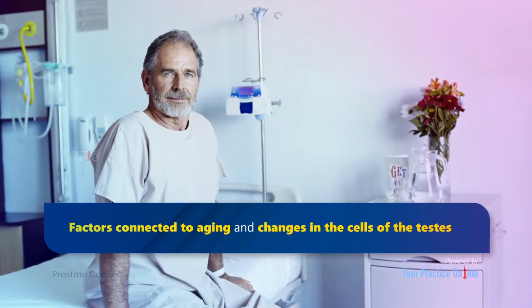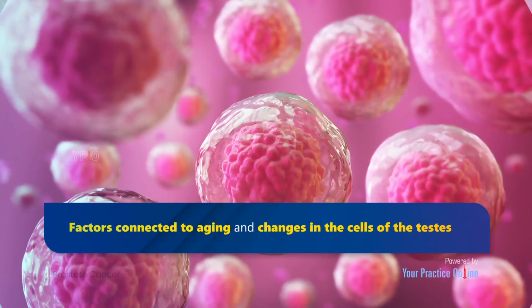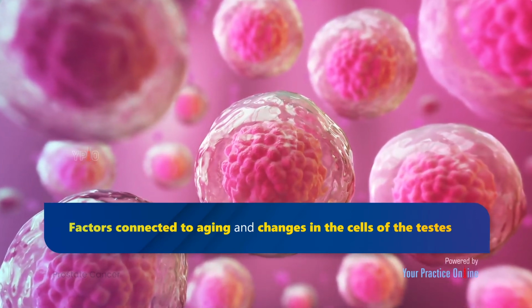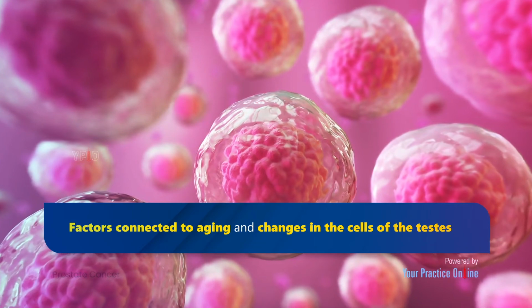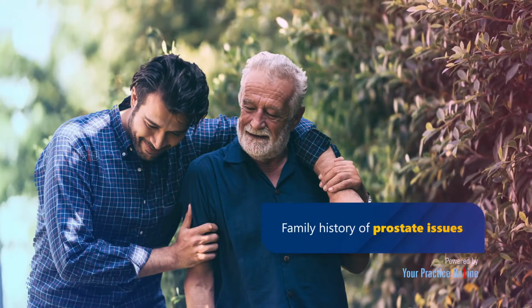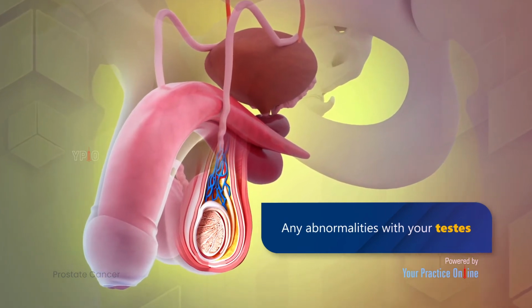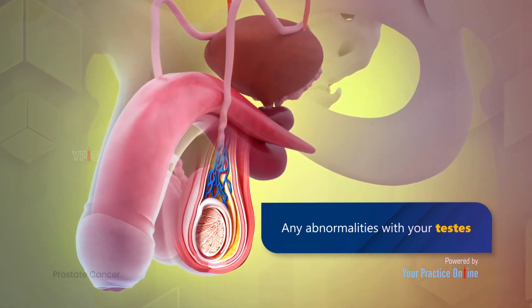Causes. The exact cause of prostate enlargement is unknown. However, it is believed that factors connected to aging and changes in the cells of the testes may play a part in the growth of the gland, in addition to testosterone levels. Also, family history of prostate issues or any abnormalities with your testes may increase your risk of prostate enlargement.